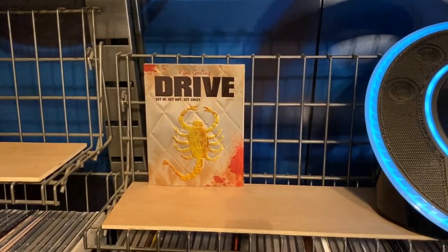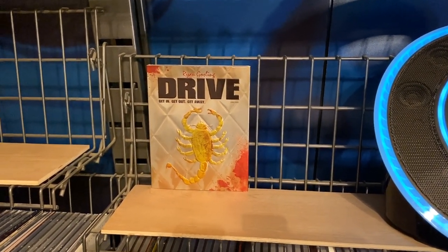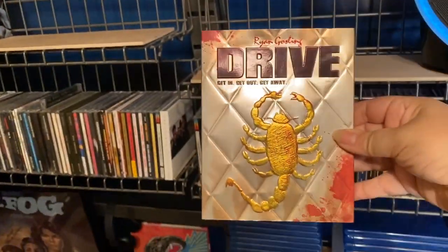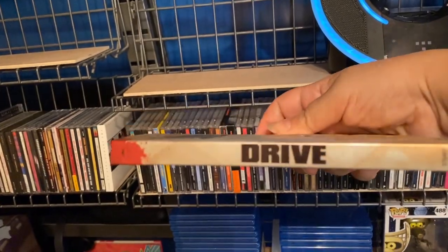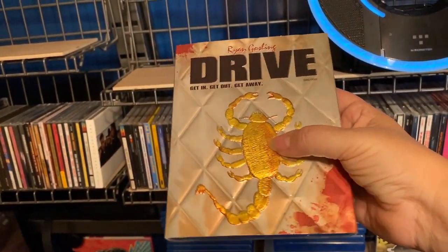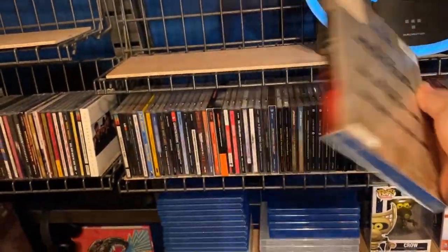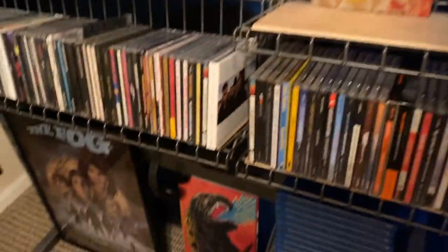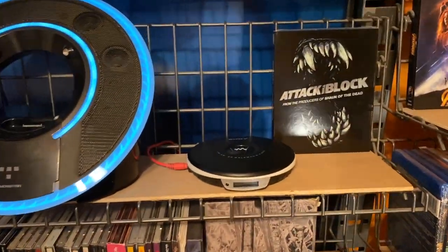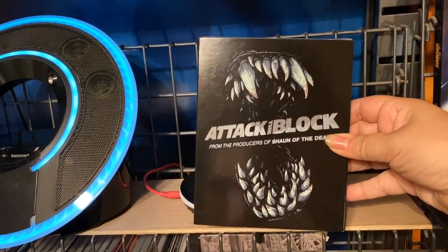Then we also have, now I've had these in my collection for quite some time. If you've seen previous videos, this is the Drive UK release with that awesome padded and almost embroidered slipcase. Drive is a cool movie. This is purely just kind of for eye candy. And then Attack the Block, which is a glow-in-the-dark case.